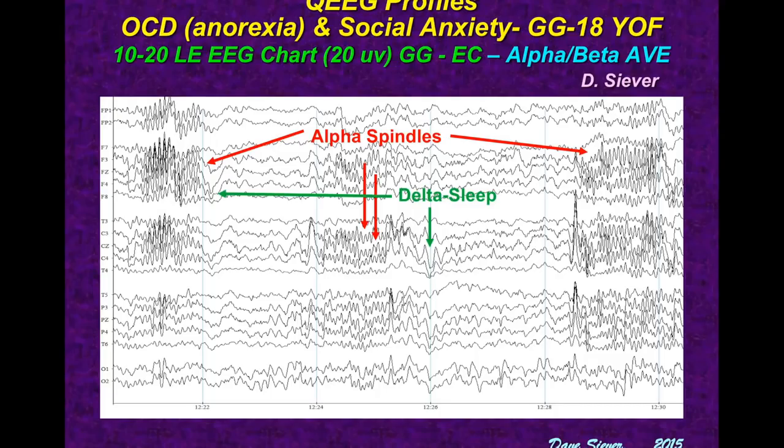And we can see she's showing some big delta waves. She has some just before 12:23, a big delta spike there, but she also shows them at 12:26. And further on again in the record at just past 12:28 a bit there, we see some. Maybe a little bit past 12 minutes and 30 seconds, and intermixed with alpha spindles.